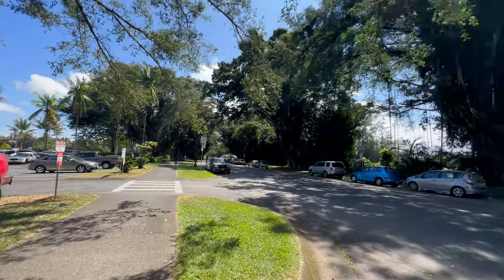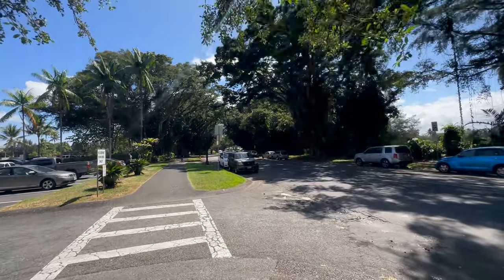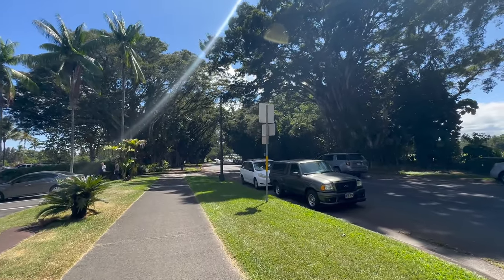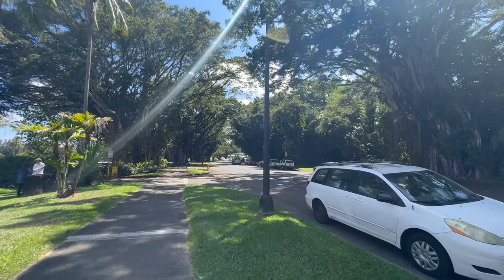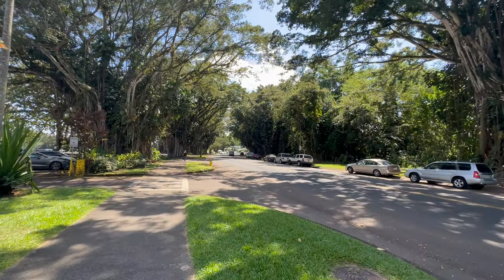You can park. All of these banyan trees on my left and across the street on the right, the vast majority of them, not all of them, have placards and little signs as far as who that tree has been planted for. So if you're a history buff or like to dig into those types of things, you'll be able to see them as you walk along.